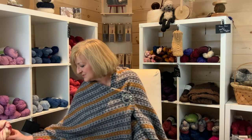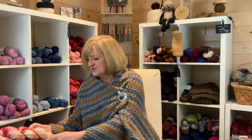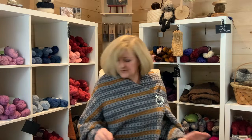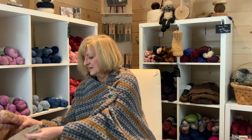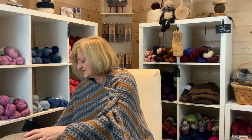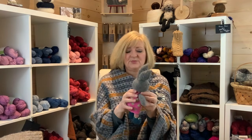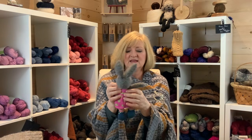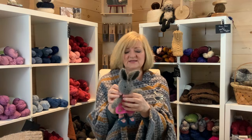So last episode, Penelope was finished. I'm just going to move these yarns over here because I have a pile of yarn and knitting. Penelope was finished, but I just had to put a button on the back of her dress, and I'm finding it kind of hard to find the small buttons that I really wanted.